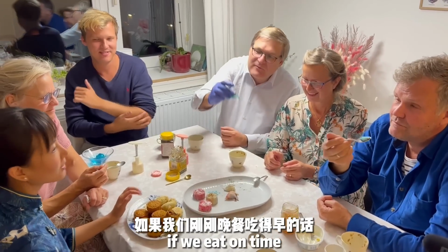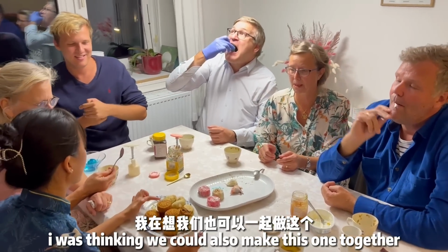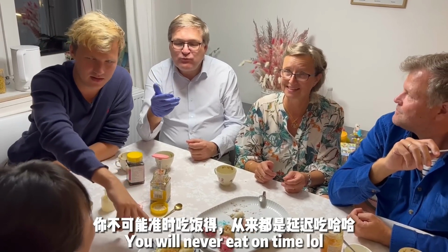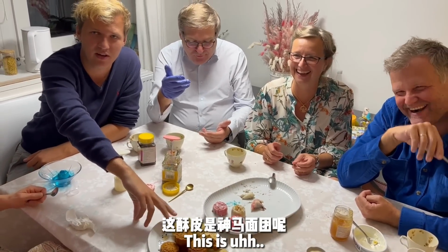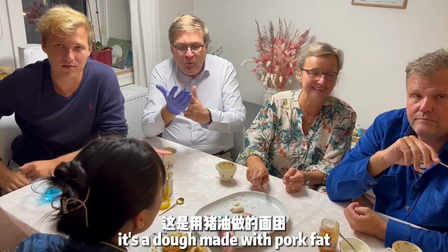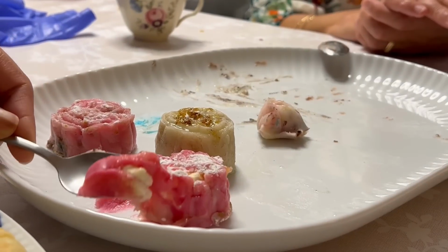If we eat on time, I was thinking we could also make this one together because I already made the dough. We will make it. Is it like female? It has never happened. This is female dough. It's a dough made with pork fat. Yeah, it's one for the main dish.